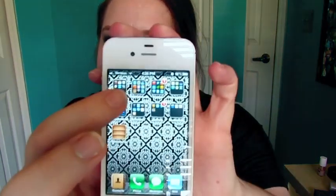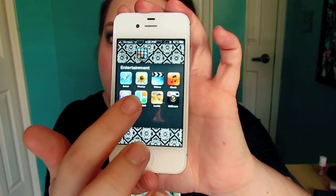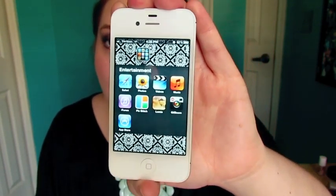And then the next one right here I have is entertainment, and in that I have Safari, photos, videos, music, iTunes, and PicStitch, which is to put pictures together, and I really like that one.